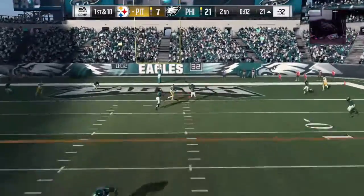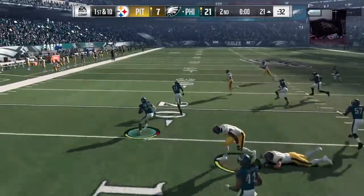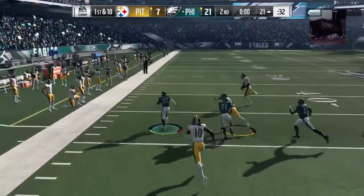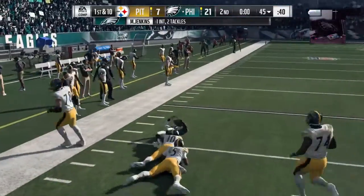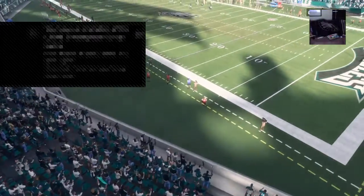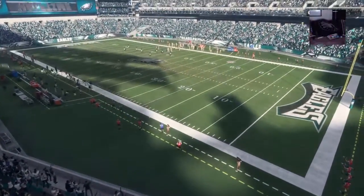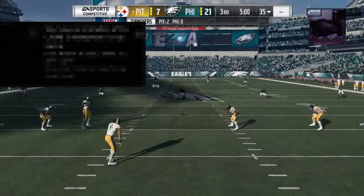Here's Dobbs to throw. He rifles one that's intercepted. Picked off by Malcolm Jenkins. And he will be brought down. His time is now running. Right there. God, it was dark. It was about to get real dark right there. We'll have plenty more to see after the break.